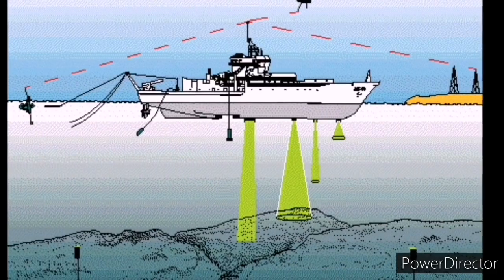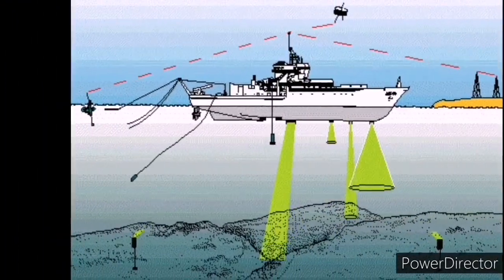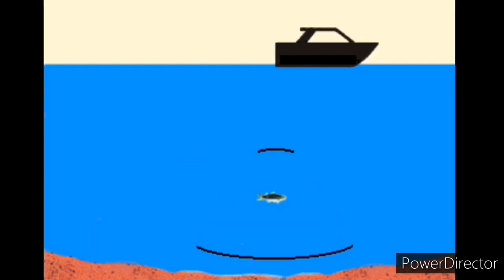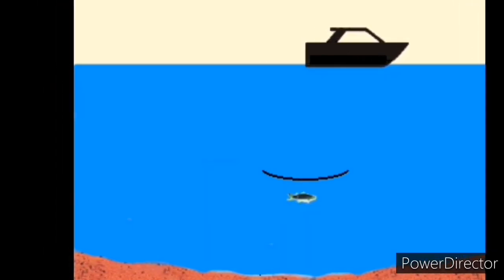A ship sends out ultrasonic waves in order to detect schools of fish swimming beneath. The waves reflect off the fish and return to the ship, where the location and depth of the fish is determined.